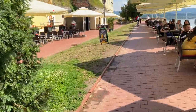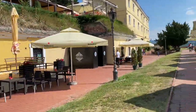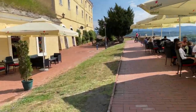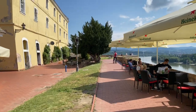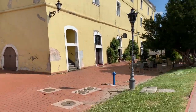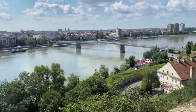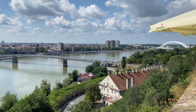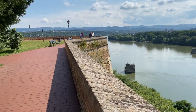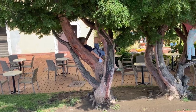Well, I think I know where I'm going to sit down and have a beer. Maybe. It looks like there's shops all over this fort. It's a good place to hang out.